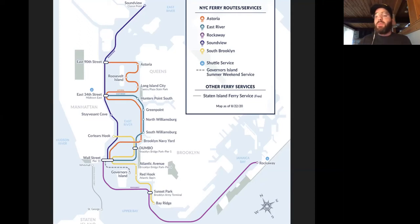Now we're going to look at a completely different corner of the city, where we're starting here at Corlears Hook. We're going to be following this yellow route, or the South Brooklyn route. For the first couple stops, we're going to zigzag back and forth between Manhattan and Brooklyn. We'll go to Corlears Hook, then to Dumbo, then back to Wall Street, and then make our way down the South Brooklyn shoreline with stops in Brooklyn Bridge Park, Red Hook, Sunset Park, and then we're going to end at Bay Ridge.